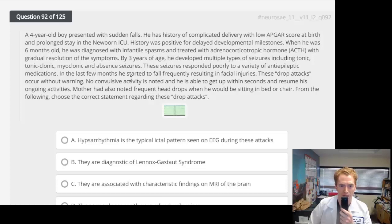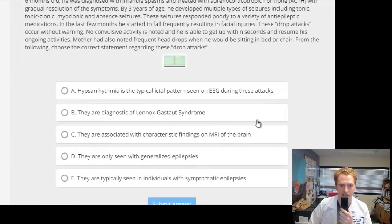In the last few months, he started to fall frequently, resulting in facial injuries. These, quote, drop attacks occur without warning. No convulsive activity is noted, and he's able to get up within seconds and resume his ongoing activities. Drop attacks are pretty common in Lennox-Gastaut syndrome. Mother also noted frequent head drops when he'd be sitting in his bed or chair. These are also small seizures. From the following, choose the correct statement regarding these, quote, drop attacks.